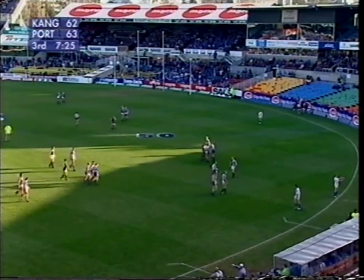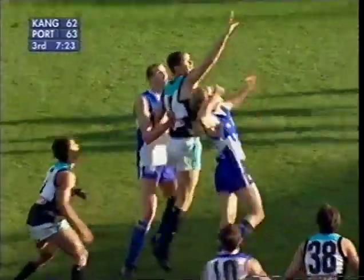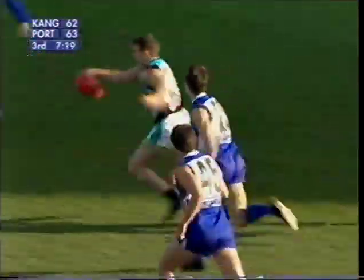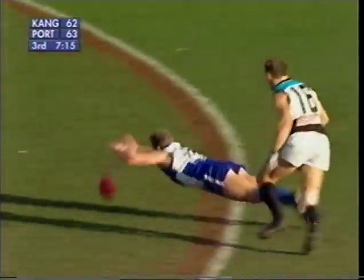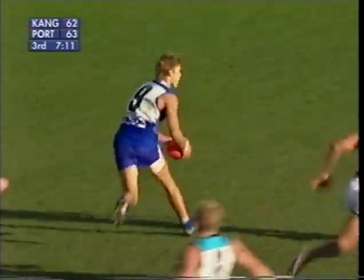We have a throw in. Brent Harvey also off for the Kangaroos with a shoulder problem. It's Port by 1 point. Both these sides had thrillers last week. Stevens to Stevens. Nick to Michael. Dumps it towards Archer, almost a spectacular mark. At ground level, the ball still alive for the Kangaroos.